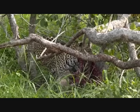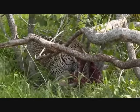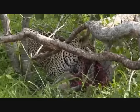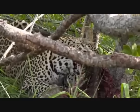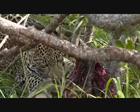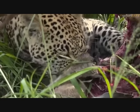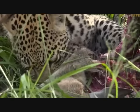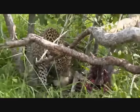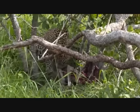You can hear them crunching there. Quite windy this afternoon, gusting all around. And see, Karula might come in with her more developed jaws. She might break open some of those shin bones to get to the marrow. Is it a male or female duiker? I can't see. I think it's a female.